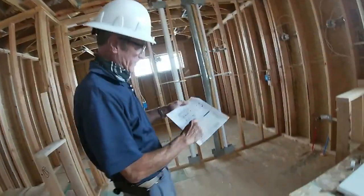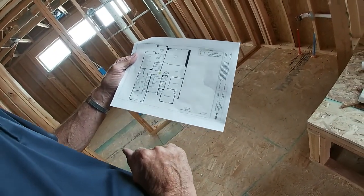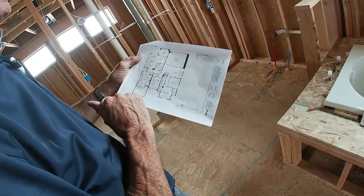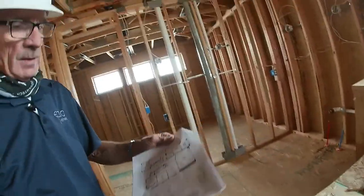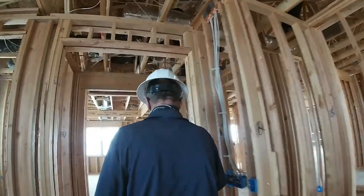Bedroom 2, bedroom 3, I do not see any low volt pre-wires requested. So master bath speakers, master bedroom speakers, and the CP with the WAP and the CP in the loft. So now we'll head down to the basement, and I'll point out two other items outside in the rear as well.